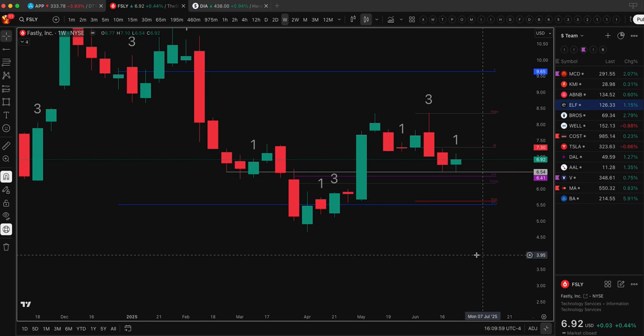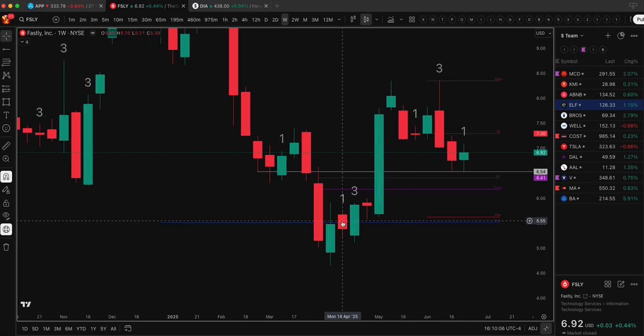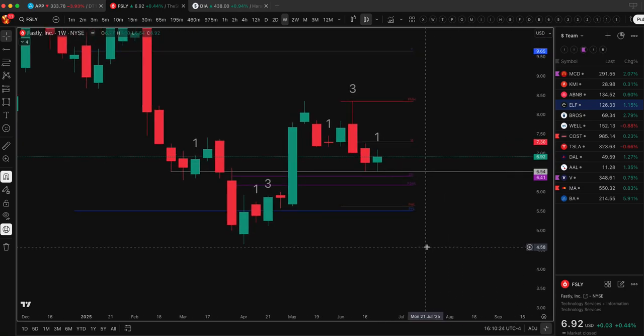Okay, so in this scenario with Fastly, it closed green, but the next candle ends up being just an inside bar, a red 1 bar. So we would still have to wait again to see where it breaks. Yeah, you're just stuck inside, so there's nothing to trade there until it either breaks the previous high or you get continuation to the downside. You would wait for the inside bar to close and then trade the break. And that's what I've been saying. So then if it breaks to the upside, then high probability it's going to continue going up.